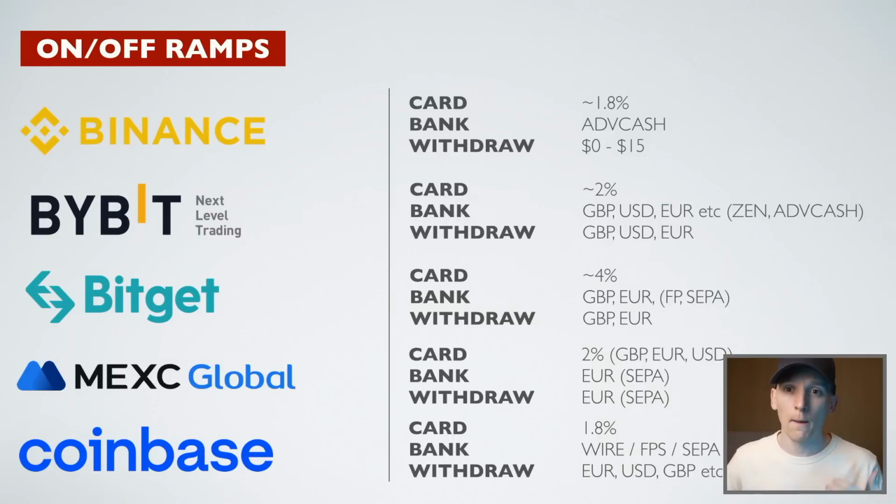Now, Coinbase, most of the time have the best fiat currency options. Whichever country you're in, they're probably going to have the best fiat currency on and off ramps, which is why I've included them in this video. So if you're in the States, you can use a wire easily. They even link up PayPal if you want to withdraw funds from the platform. FPS in the UK, SEPA in Europe, and many other fiat currency gateways for Coinbase.